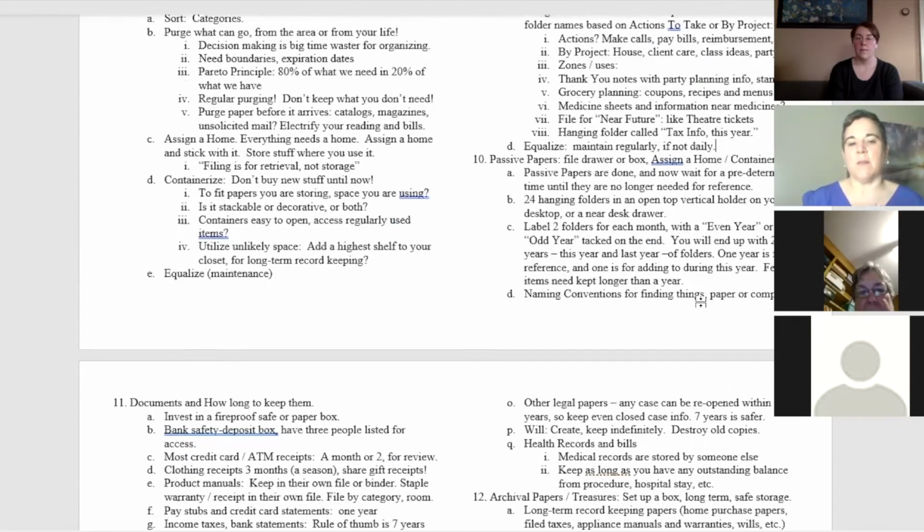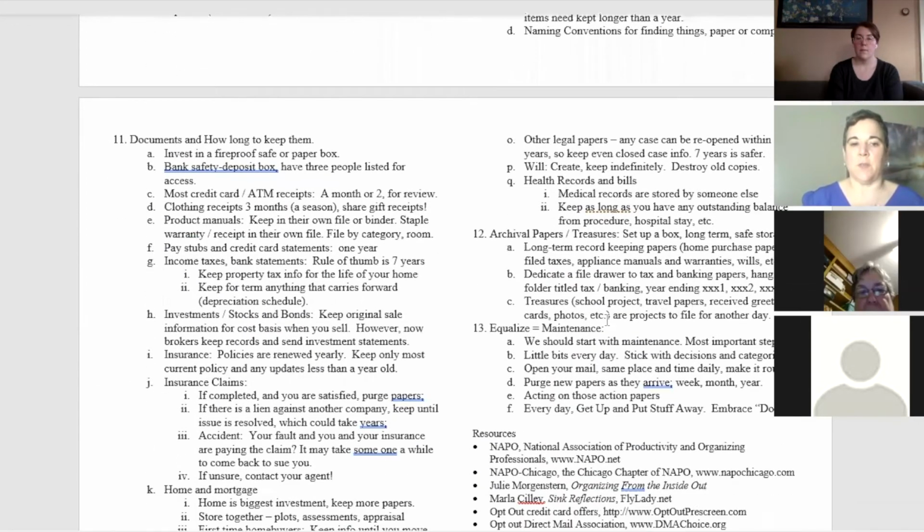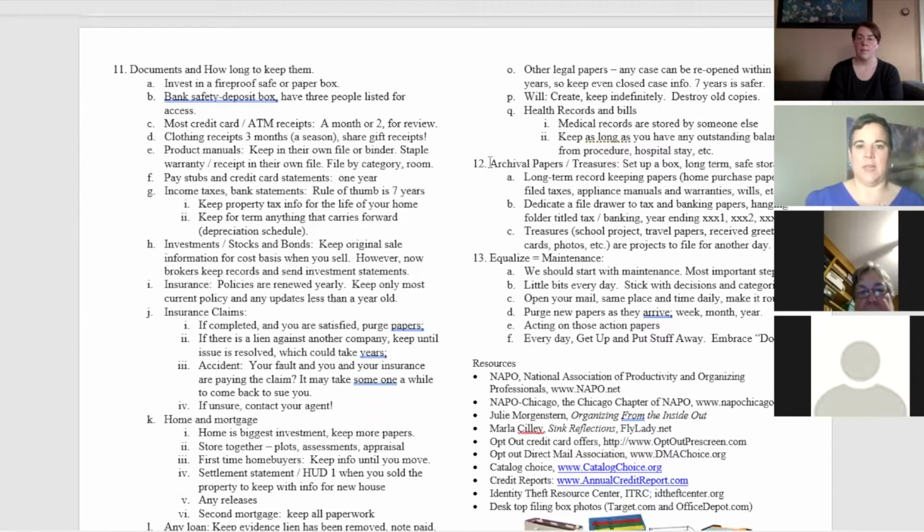Now, I'm actually going to jump ahead from passive papers. What I want to talk about next are actually our archival papers. And then we'll go back and spend time on our passive papers. So our archival papers are actually pretty easy to maintain, okay? And this is going to be on page 2 of your handout, and it's right here, okay? So what I want you to remember about our archival papers is to protect them.